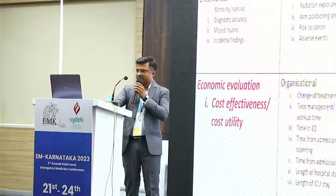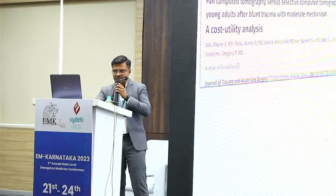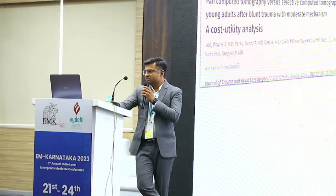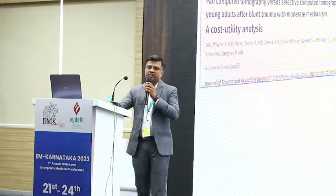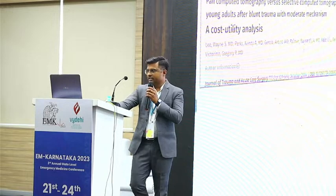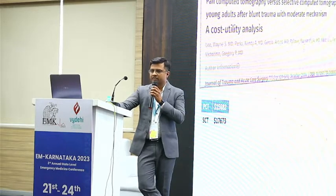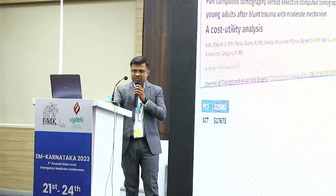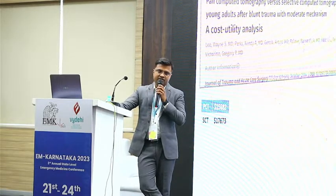Coming to the economic evaluation, doing an economic evaluation is actually a difficult study. They did this cost utility analysis, dense versus selective CT in stable young adults after blunt trauma. Here they have taken one hypothetical cohort of 30-year-old male patients with trauma and hemodynamically stable. With cost done at the 2010 rate, for a PAN CT it is $15,682 total hospital cost, compared to the selective CTs, which is $17,000.